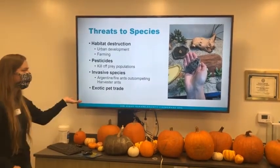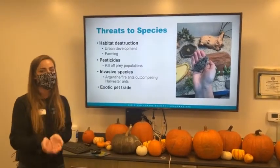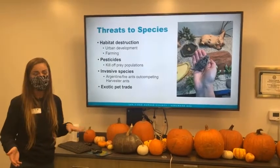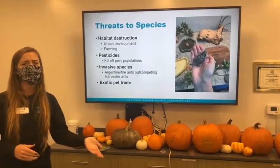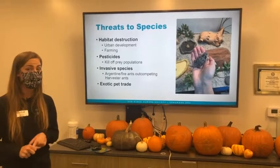But sadly, a lot of people see them, they think they're really cool, and they're able to pick them up, so they unfortunately take them. And there was a huge exotic pet trade of them a really long time ago, a couple decades ago. It's definitely gotten a lot better as people have realized these guys don't do too well in captivity, because remember, they need that really specific diet.